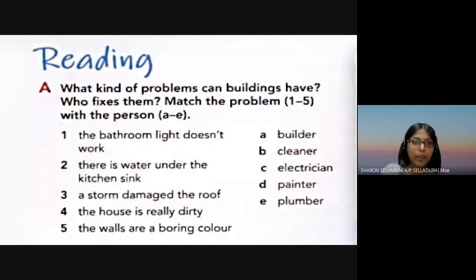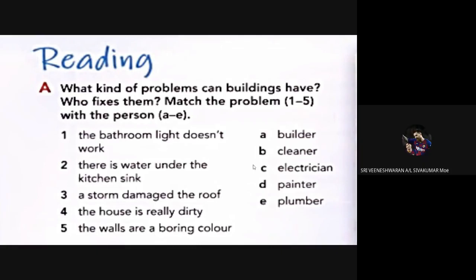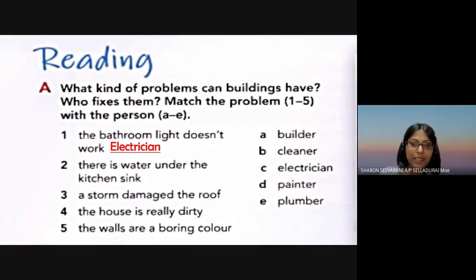All right. Okay, now let's look at this. What kind of problems can buildings have? Who fixes them? Match the problems 1 to 5 with the people A to E. Let's look at number 1. The bathroom light doesn't work. So who do we call? Electrician. Okay, let's check our answer. All right, yes, it is the electrician. Number 2. There is water under the kitchen sink. Plumber. All right, we call the plumber. Number 3. A storm damaged the roof. Builder. Okay, let's check our answer. Yes, it's a builder. Okay, the house is really dirty.